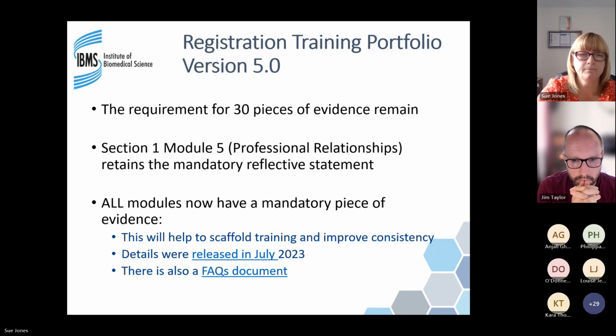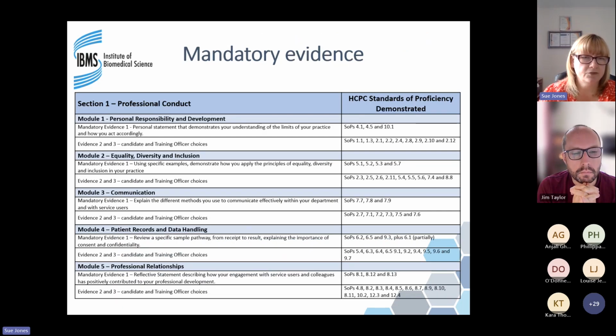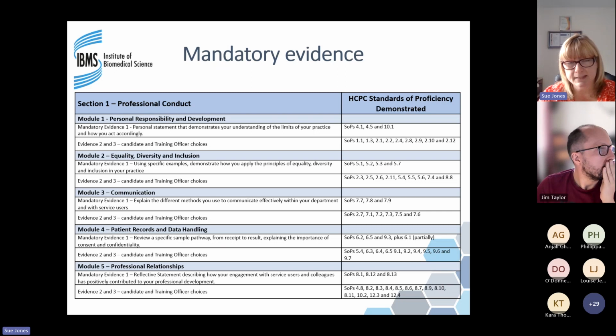So just for completeness, I know the writing is quite small, but for completeness, I've just cut and pasted the mandatory pieces of evidence information into the next 2 slides. So you can see for each of the modules in section 1, it says what the mandatory piece of evidence is, and we have mapped that to the standards of proficiency that we think it will demonstrate.